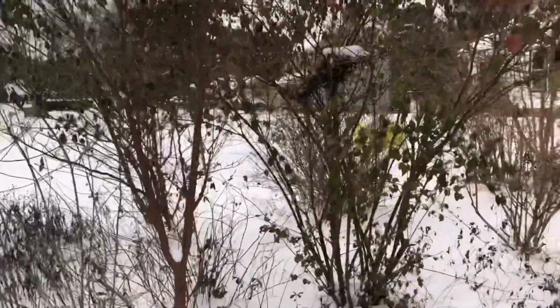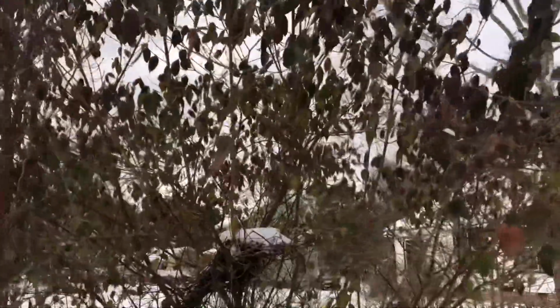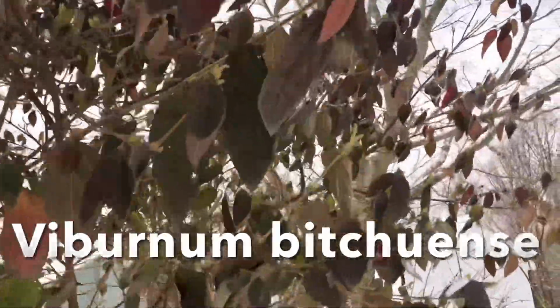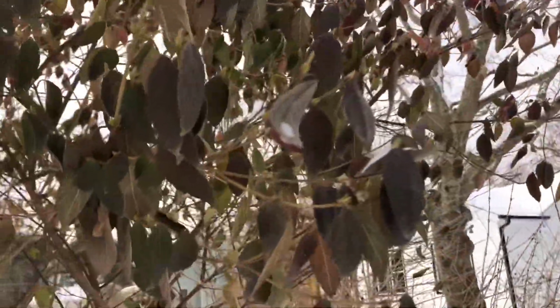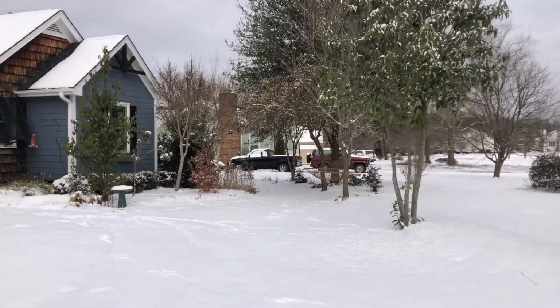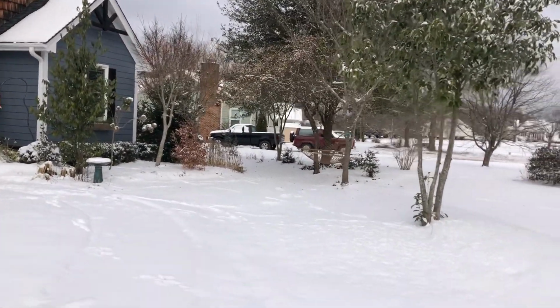This is particularly pretty though, this bird's nest in this Viburnum bodnantense, which you can see has really held on to its leaves. And look at that pretty bird's nest coated in snow. It's not being used right now. So we'll just take a walk and see if anything looks particularly pretty.